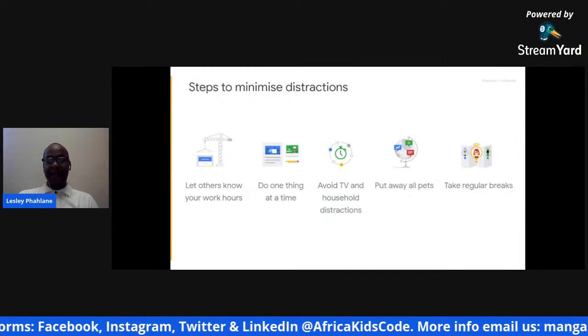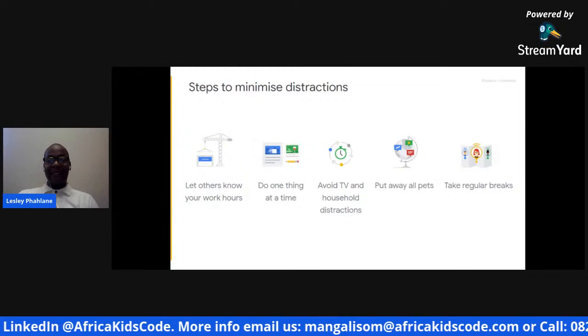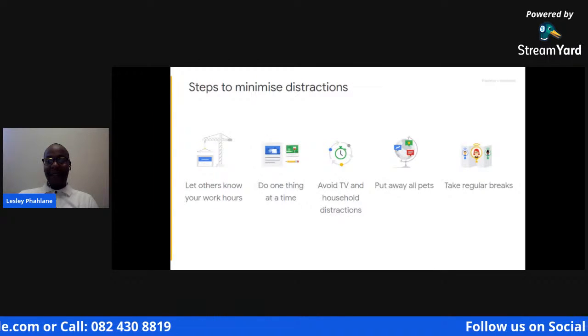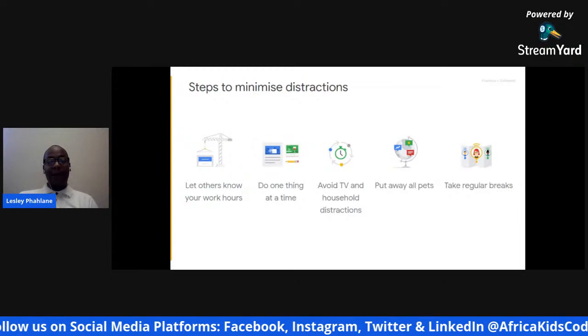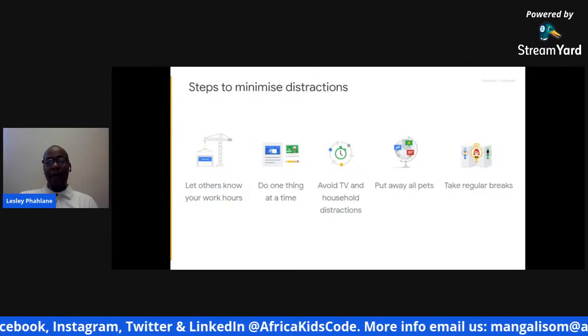So if you are tired, rest. When I say rest, I don't mean that you should go to your bed and lie down, because it might take forever. A power nap might turn into something else. Minimize your distraction, distraction that will help you optimize your productivity when working remotely.